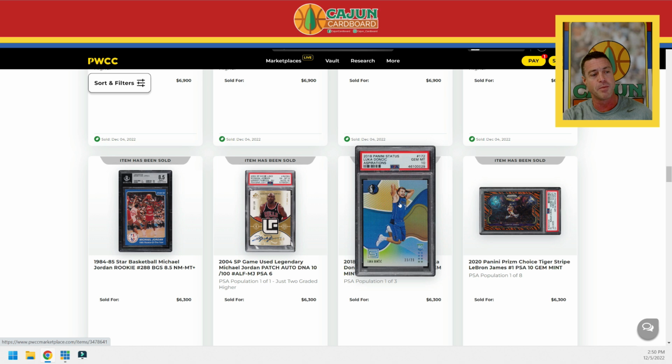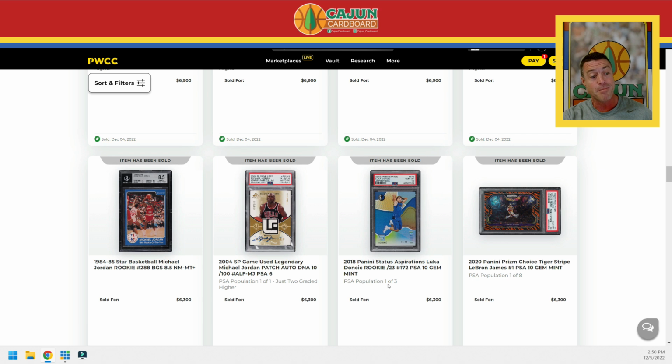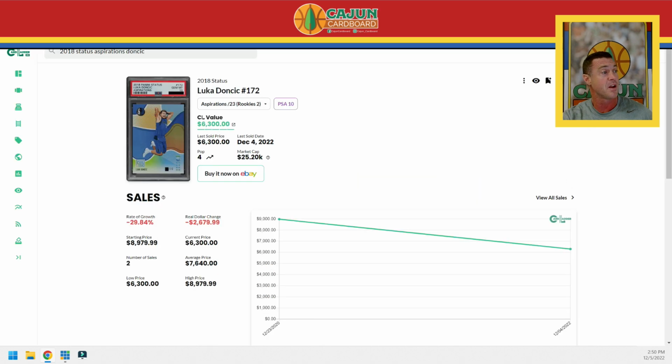And so kind of a goofy picture of Doncic, who's never, ever jumped off two feet and dunked a ball, at least that I've seen, or at least not touched his back with it and dunked it, despite being 6'7", 6'8". 23 out of 23. It's a pop 3 card. Sells for $6,300 last night.